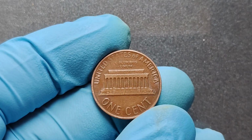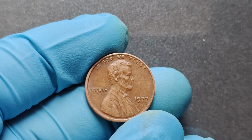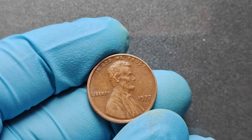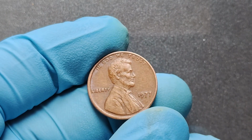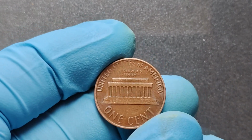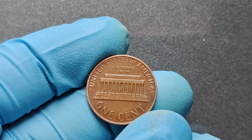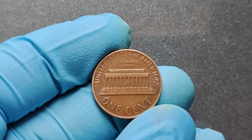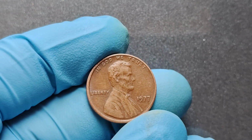Now, before you go frantically dumping out every coin jar in your house, let me share a quick story. A few years back, I was at a flea market, one of those places where you find everything from antique furniture to used car tires. I spotted an old shoebox full of pennies and thought, why not? So I paid a few bucks for it and spent hours sorting through them. I didn't find a $1 million penny that day, but I did find a rare error coin worth a couple hundred, and that was enough to hook me. Ever since then, I've been obsessed with checking every penny that comes my way. And trust me, after today, you'll be doing the same.